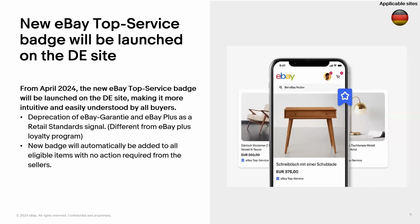To address this, starting from April on the DE side, we will merge these two badges into a single badge called the eBay Top Service. This change will only affect the appearance of the badge. The underlying program will continue as before. This update also simplifies the process for you. You no longer need to opt in, as the system will automatically identify the eligible listings and display the badge when appropriate.